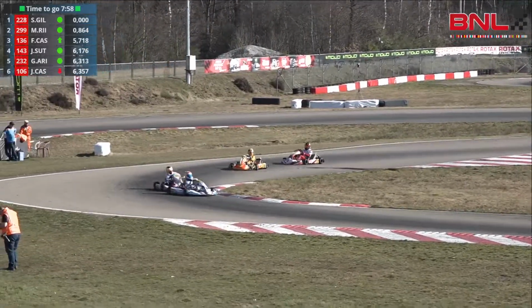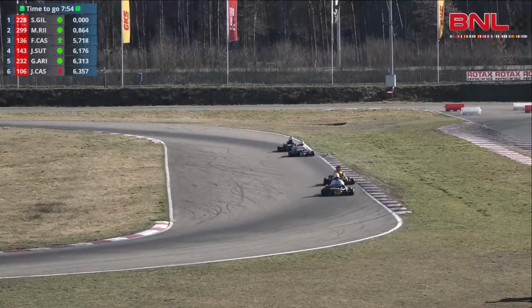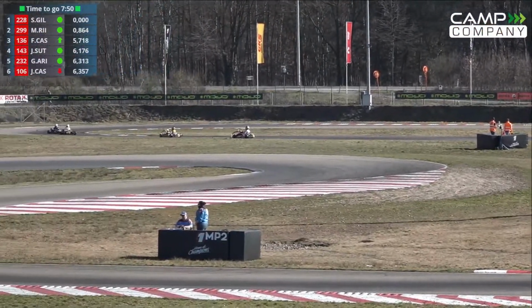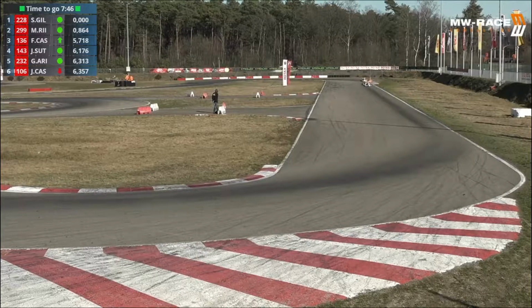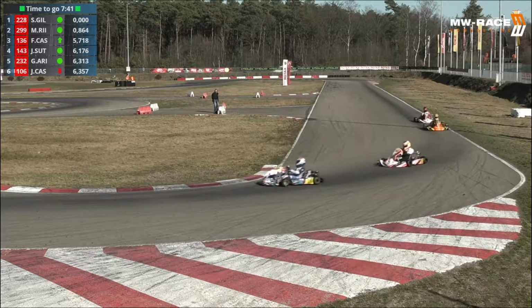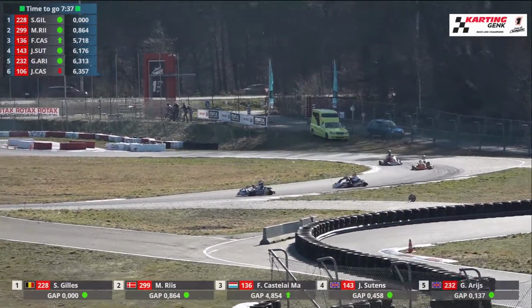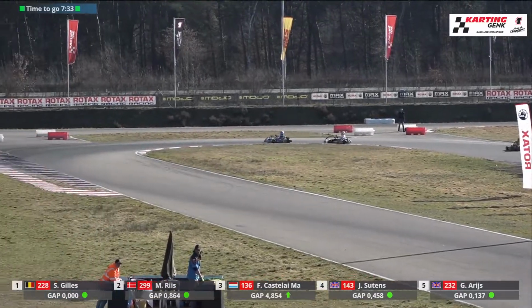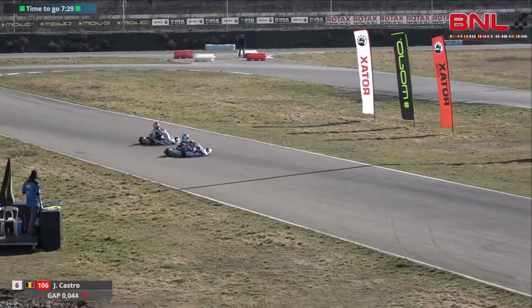But Gilles Castro is like saying to Aris in the 232, what are you doing? I do want to race, but I'm not going to let you pass. Well, hang on, Jules, you've got the other 2 in front of you to worry about, let alone the one behind, who's in the OK category. For those watching at home, for those listening on Downforce Radio, for BNL 2019, if it's OK, it's a number 2 at the beginning of the race number, and if it's a number 1, it's OK Junior.